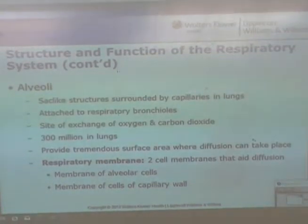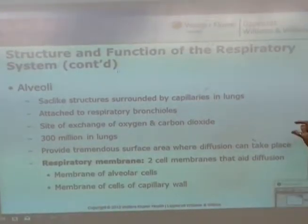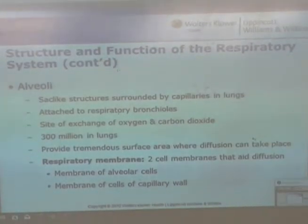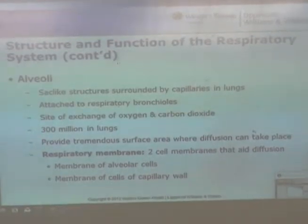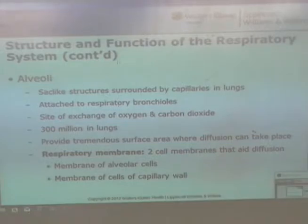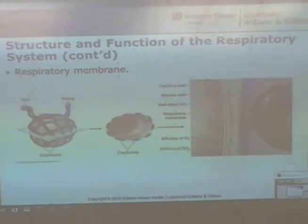Okay? And they term the structure of the membrane of the cell with the membrane of the capillary wall the respiratory membrane. So we've got two cell membranes, one on each side of the diffusion, and that's where oxygen and carbon dioxide pass in and out. So it looks like this. And I'm going to turn these lights off because we can't see the little piece.